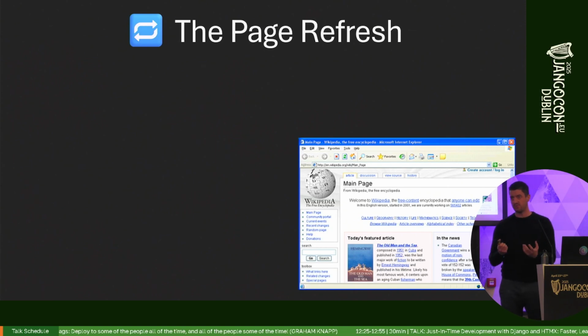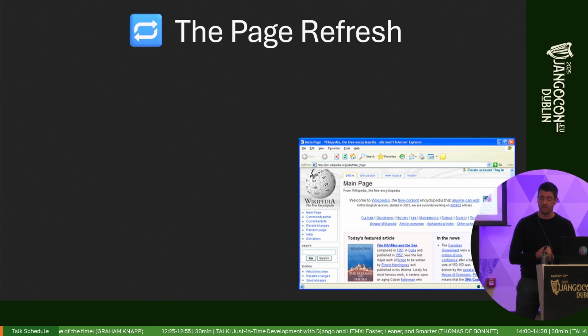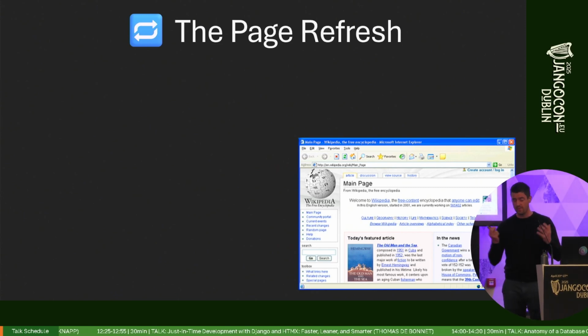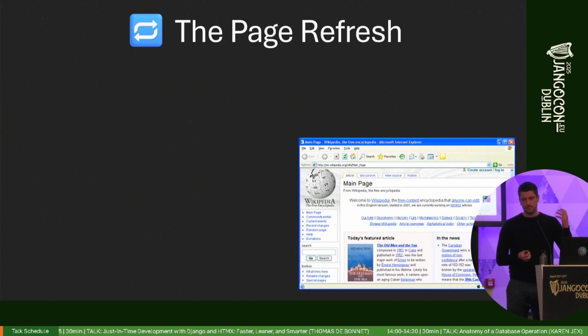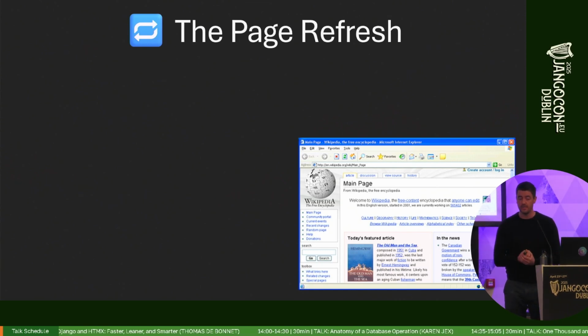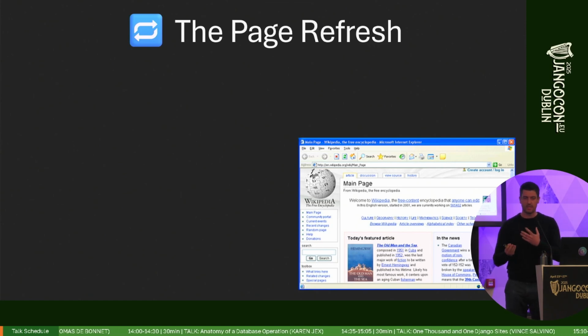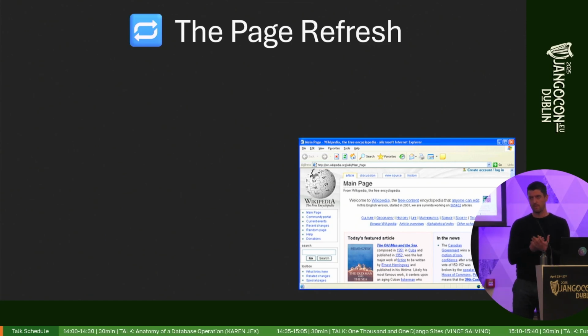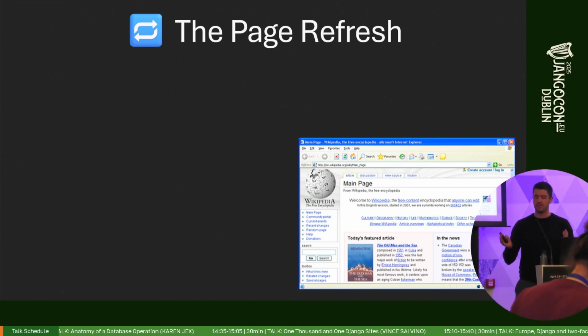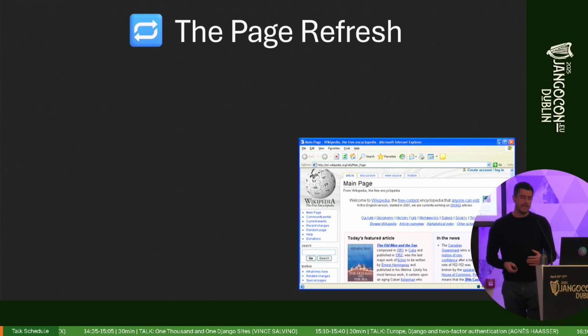So the page refresh. This is the villain of the story. This is what basically divides front-end developers and basically all web developers. Our brain really hates the page refresh. Whenever it happens, the page flickers for a second. It's kind of like when you're reading a book and you read a phrase or a paragraph and then the book closes, reopens again, and you need to figure out where you're at again. That's what it feels like.